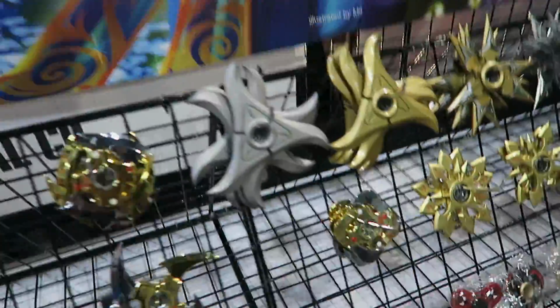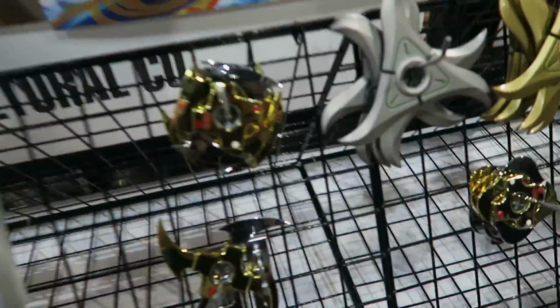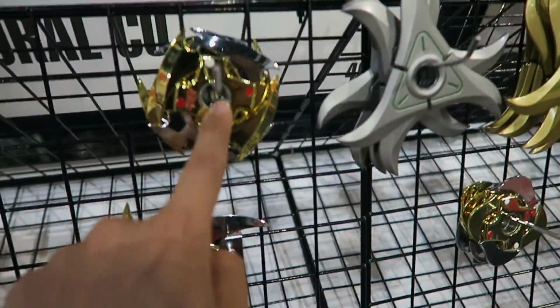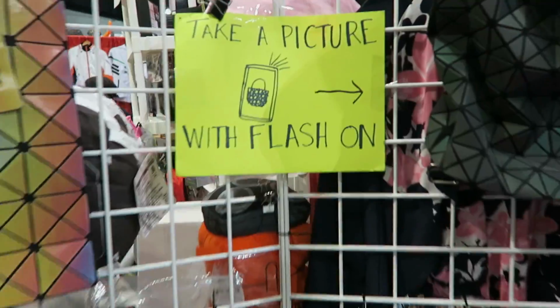You guys want your fidget spinners? Well, here we have every fidget spinner across. What the heck is this one? Wait a minute, my mistake. Those are actually shurikens. The fidget spinners are down here. They have the middle area. These don't, so they're definitely shurikens. Apparently, we're supposed to take a picture with flash on these bags.